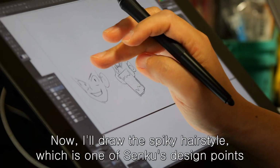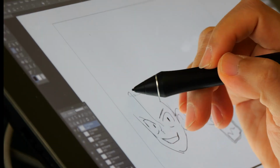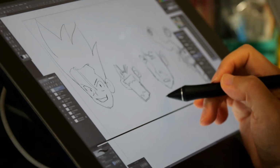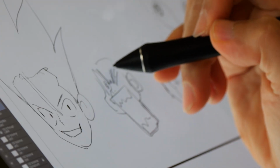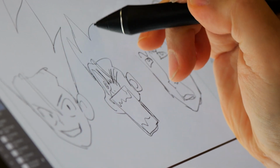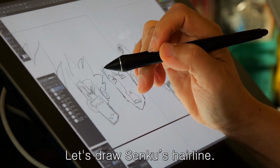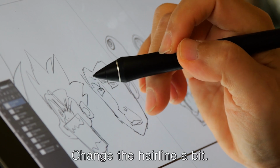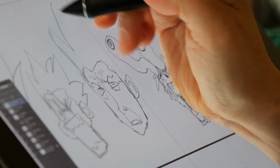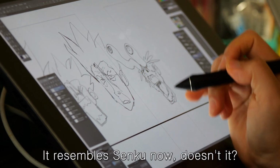Now, I'll draw the spiky hairstyle, which is one of Senku's design points. But I'm not going to draw the scars on his face this time. Does it look like Senku? Anyway, here is Senku. Let's draw Senku's hairline. Change the hairline a bit. How does it look? It resembles Senku now, doesn't it?